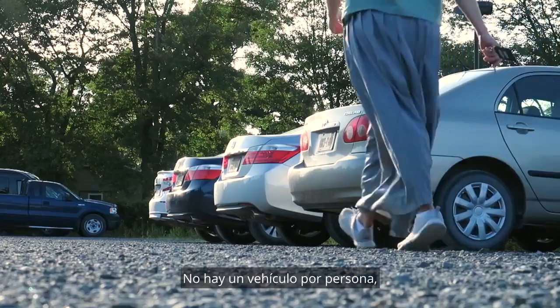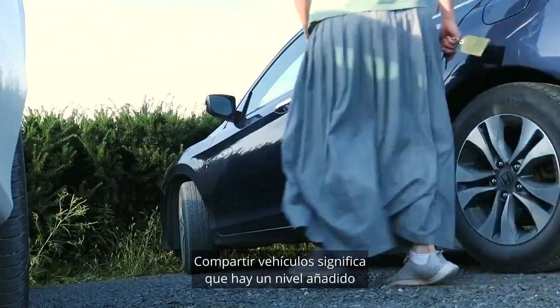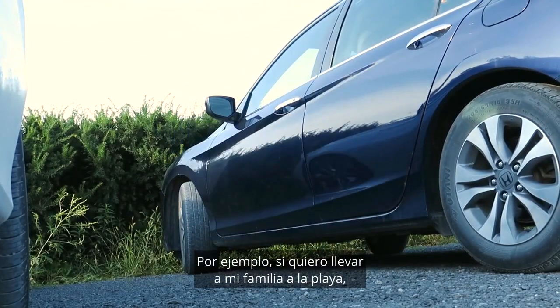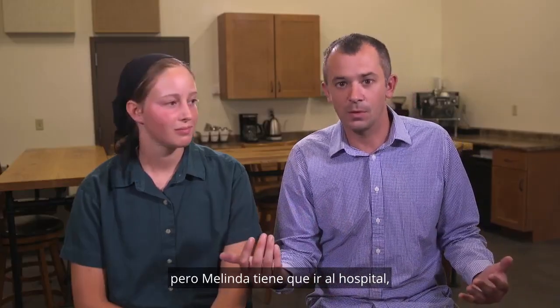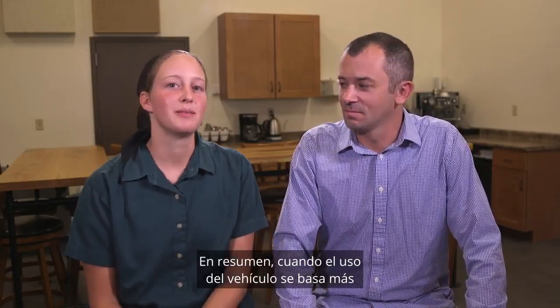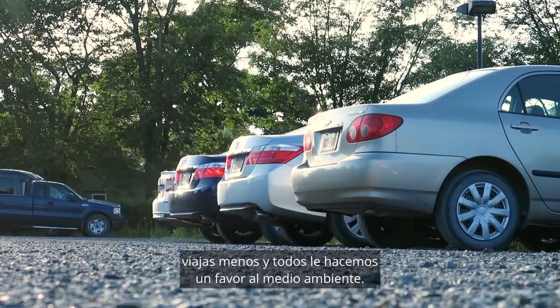Anyway, at the Bruderhof, we share all of our possessions, and that includes our cars. There is not a vehicle per person or even a vehicle per family. Sharing vehicles means there's an added level of consideration before you take a trip somewhere. For example, if I want to take my family to the beach, but Melinda's got to go to the hospital, the priorities are obvious there. Well, thank you. Bottom line, when vehicle usage is based more on need versus want, you travel less, and we all pay the environment a favor.